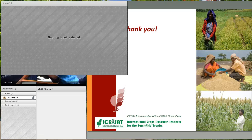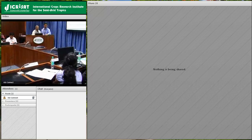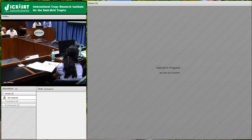We develop this recommendation crop-wise, and also region-wise. Geographical area-wise, how much area does each recommendation cover? We generally cover 20% of the area in a particular village or region. That will be extrapolated to the block, so at block level we will recommend this. So in that case, it is a blanket recommendation.